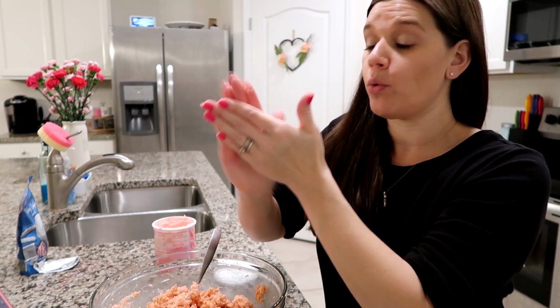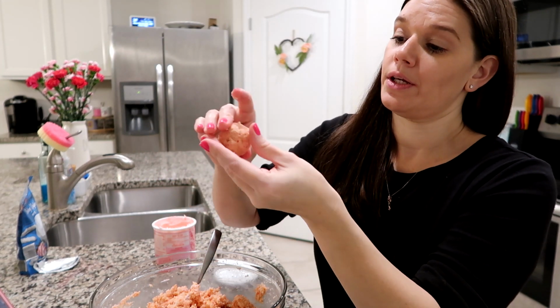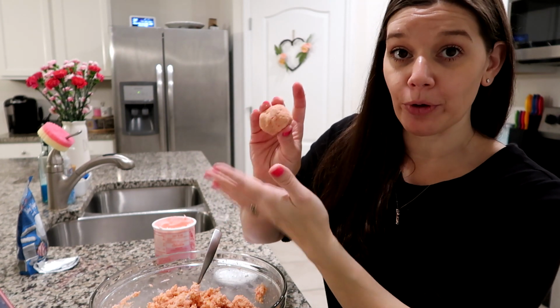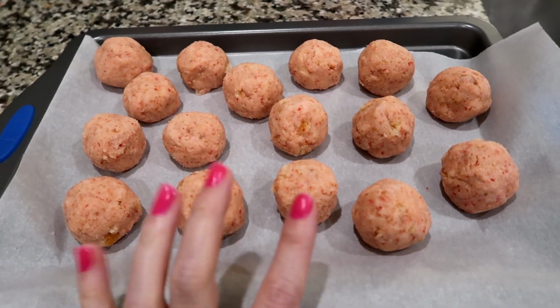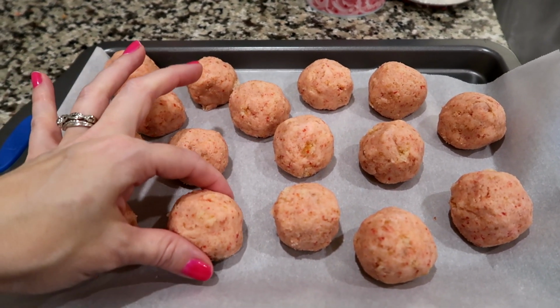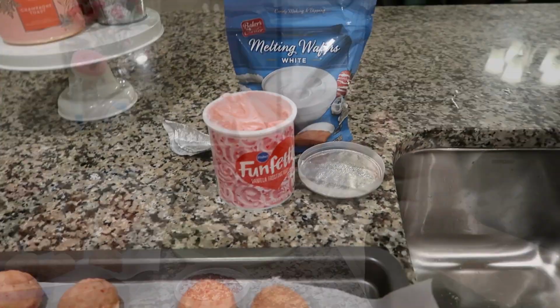And then at this point, you're going to shoot for about ping pong golf ball size ones and just roll them up like you would a meatball. And just roll them up like this and put them on a parchment lined baking sheet. Once you get them all balled up, go ahead and put these in the freezer just for about 10 minutes, just so they solidify a little more. And while you're doing that, you can start melting your chocolate.